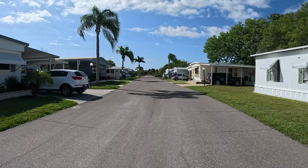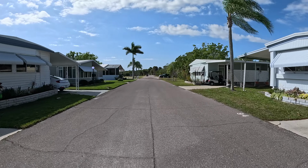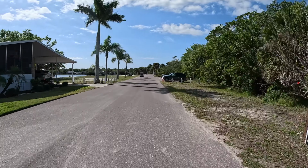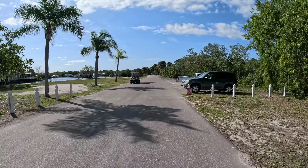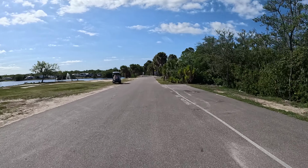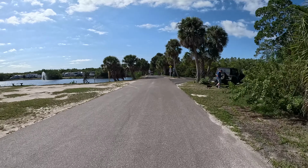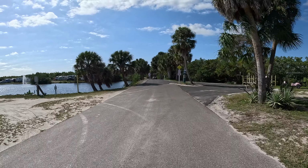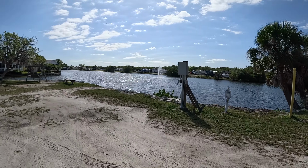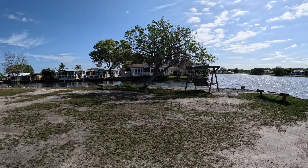So we're coming up to the end of this road, which is the other end of the nature trail that we just took a ride on. And that kind of gives you a basic idea of what the entire park looks like. It's a large park, but it's nice to go for walks, bike rides. The RV park is located off of Cockroach Bay Road, and at the end of that road is a great place to launch kayaks and boats if you have one.